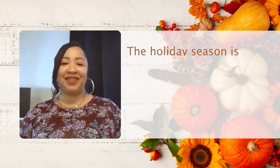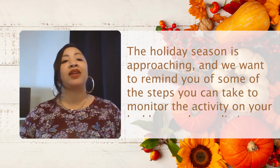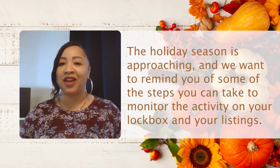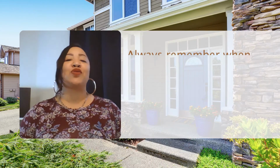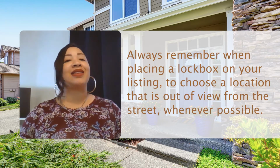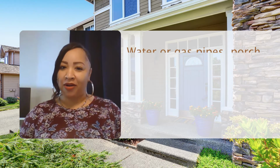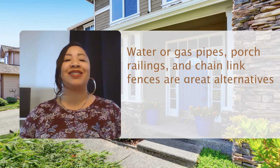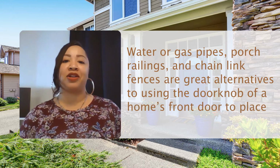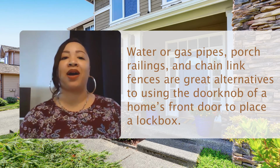The holiday season is approaching, and we want to remind you of some of the steps you can take to monitor the activity on your lockbox and your listings. Always remember when placing a lockbox on your listing to choose a location that is out of view of the street whenever possible. Water or gas pipes, porch railings, and chain link fences are great alternatives to using the doorknob of a home's front door to place your lockbox.